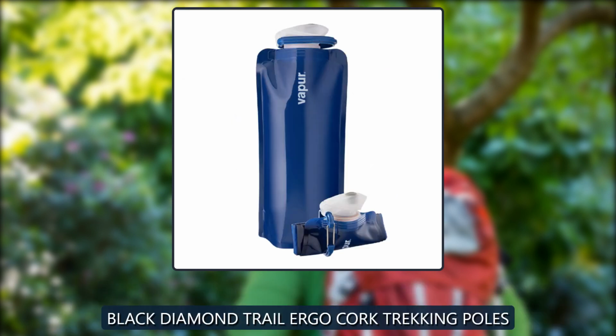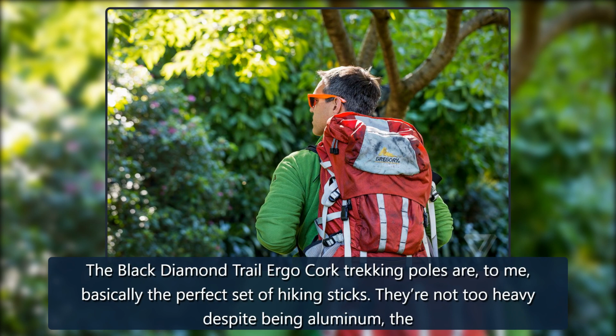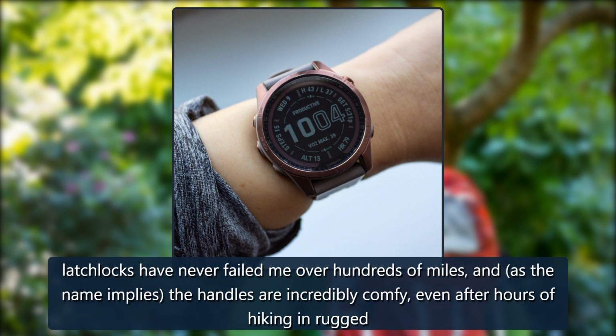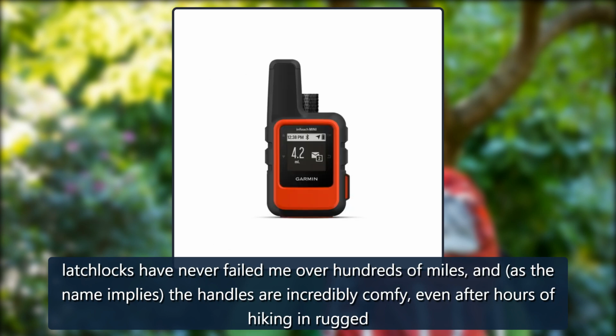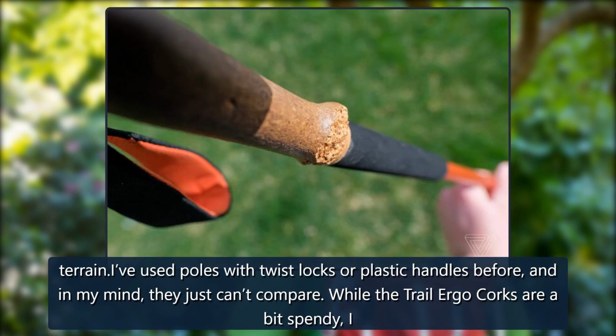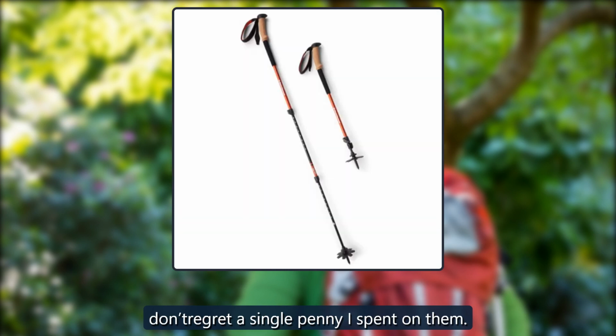Black Diamond Trail Ergo Cork Trekking Poles. The Black Diamond Trail Ergo Cork trekking poles are, to me, basically the perfect set of hiking sticks. They're not too heavy despite being aluminum, the latch locks have never failed me over hundreds of miles, and, as the name implies, the handles are incredibly comfy, even after hours of hiking in rugged terrain. I've used poles with twist locks or plastic handles before, and in my mind, they just can't compare. While the Trail Ergo corks are a bit spendy, I don't regret a single penny I spent on them.